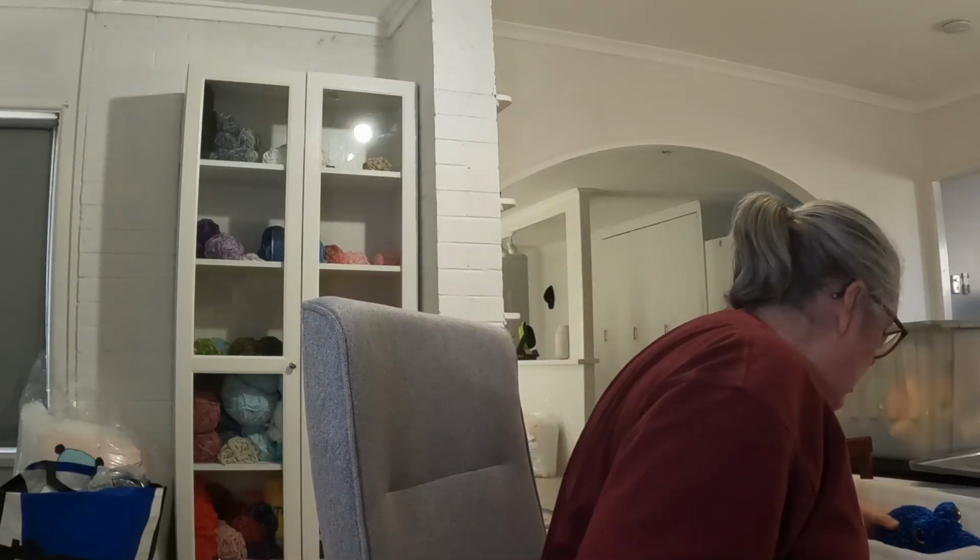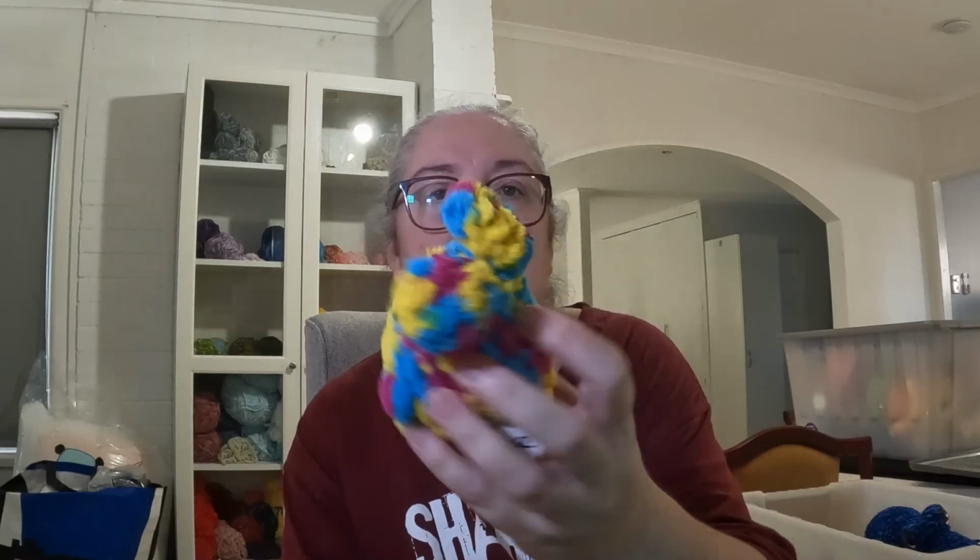This is Southern Gal Crochet's pattern. Oh, another custom crochets pattern, rabbit, $8. It's going to go in a mystery box. And then yet another one, variegated version. I don't even think the kids even looked at them.